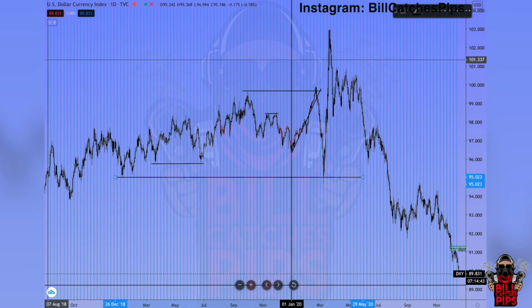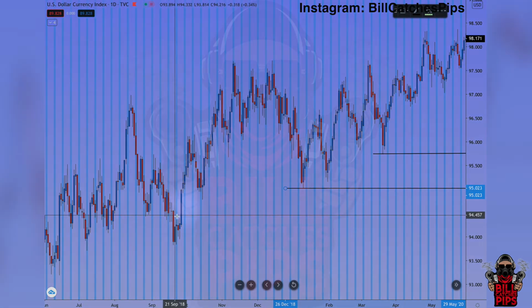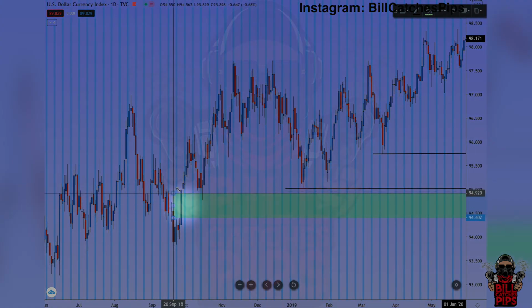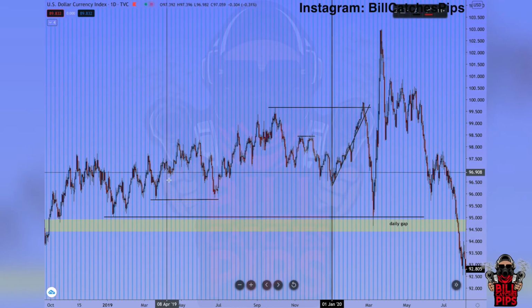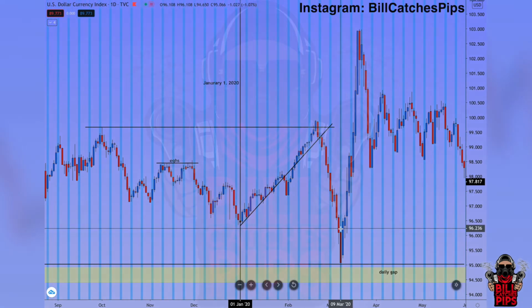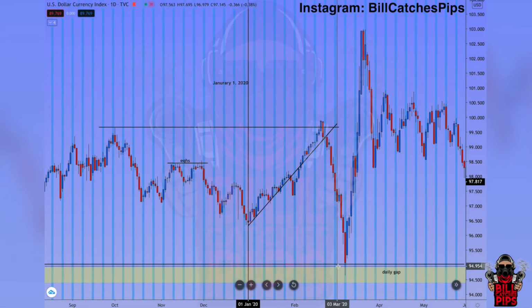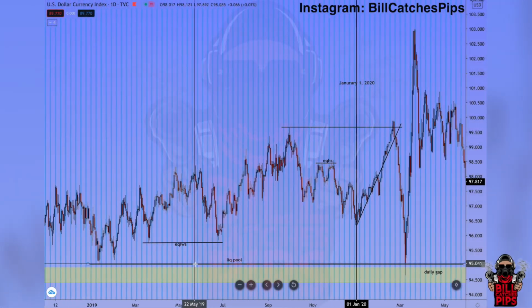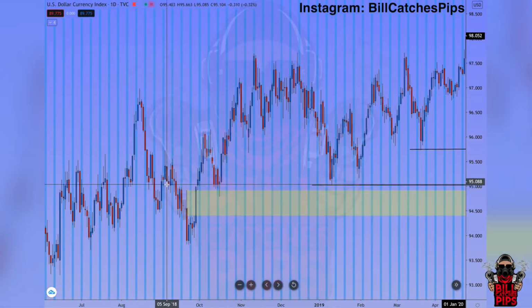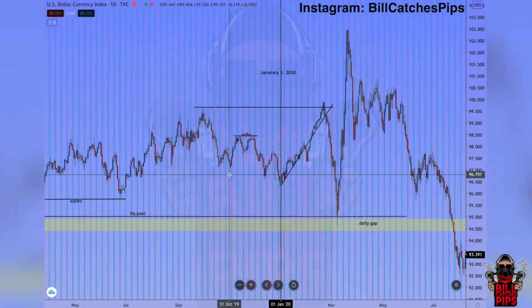Right, and also came inside of a gap right here. You can see this daily gap right here. So let's just look at the dates here, and let's just look at what happened here. Right, so right here on March 9th, you can see that it took out these equal lows right here, took out this liquidity pool, and came in 50% of this gap right here, and then started to surge up right on March 9th.